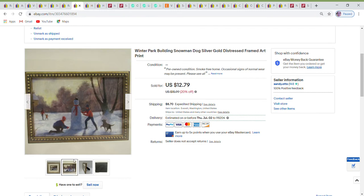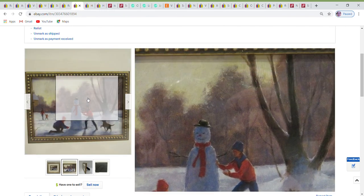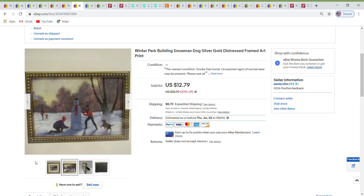And you can see here that we have the little snowman and the dog in the park and the trees and a building and just the kids playing. Really fun subject matter. And this also sold for the sale price of $12.79.